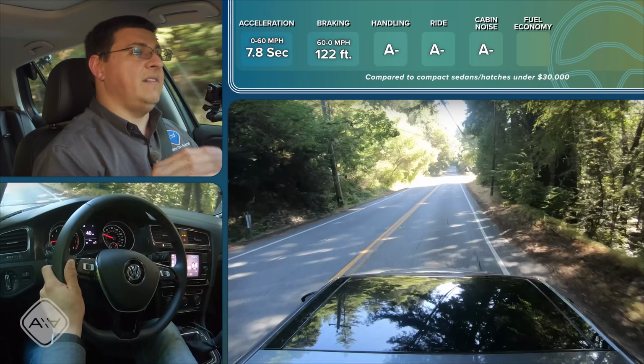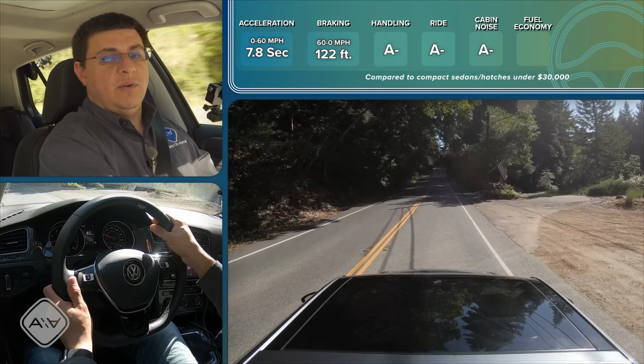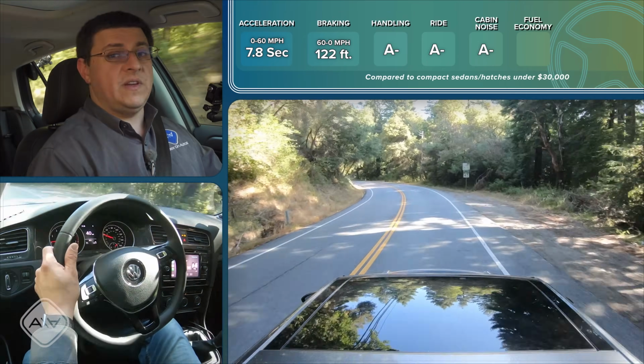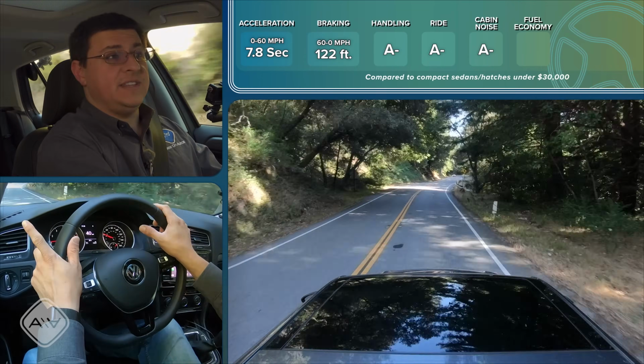So even though we don't have the widest tires available in a compact hatch, we still get a reasonable amount of road noise into the cabin. When it comes to fuel economy, the Golf does extremely well, whether we're talking about the manual transmission or the automatic transmission. Remember that we have an 8-speed in here, which is pretty rare for this segment.